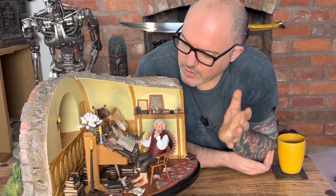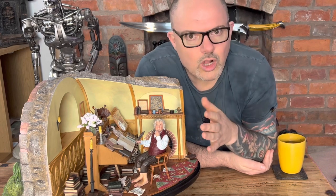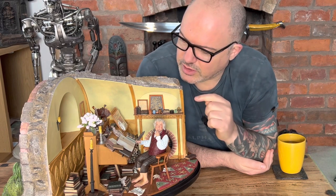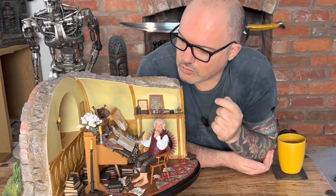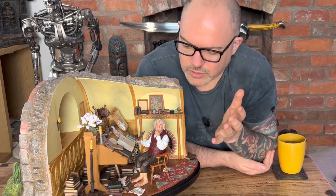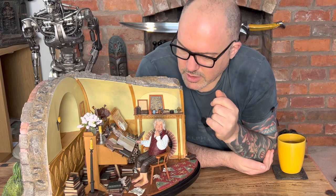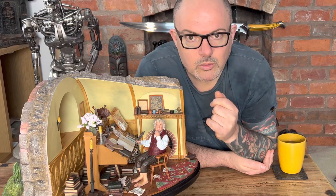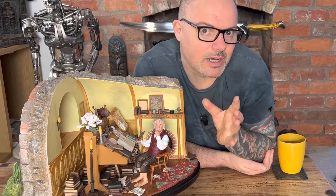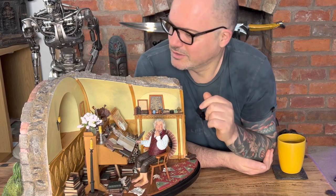So, anyway, I'm going to go all close up and zoomed in, so you don't have to look at my ugly mug anymore. You can have a look at this piece, and we'll go around the immense detail on this piece. And we'll crack on with the review. So in we go, and I'll try and keep the camera as steady as I can, guys. Okay, let's get in there.